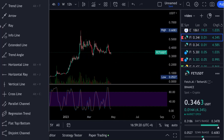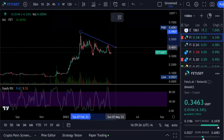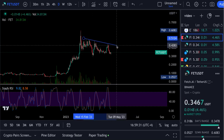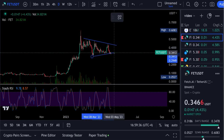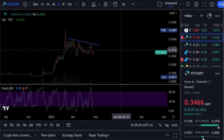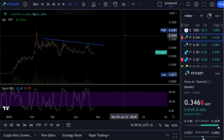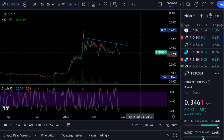All right, looks like we have a resistance line in here. Okay, there we go. That is where it's at, right there. I'm even gonna put one down there because that's what we need to break out of there. Okay, now if we go through, we got the daily down at the bottom, the weekly down at the bottom. Where's the 12? The 12 is at the bottom. That's perfect. All 3 of your higher time frames are at the bottom. So this thing looks great, guys.